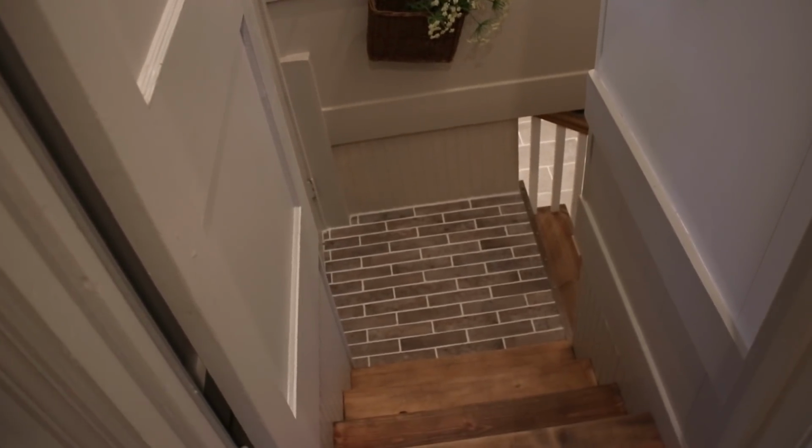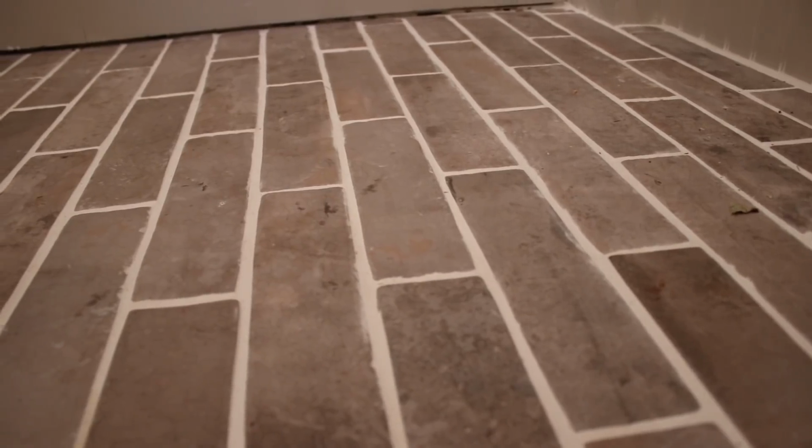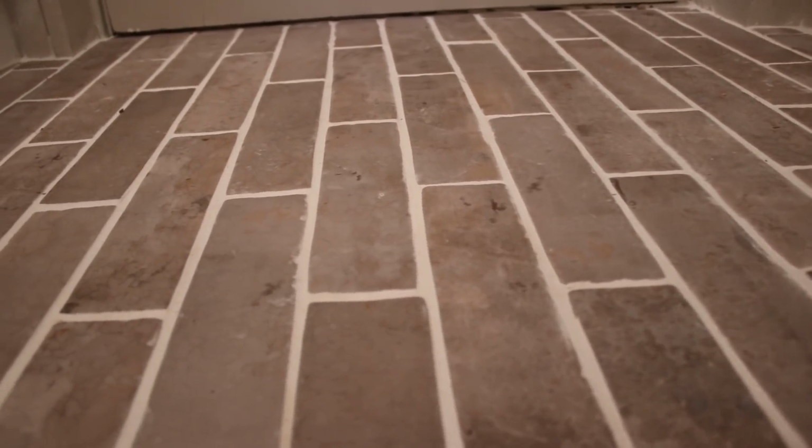So finally, one of my favorite things about this space was, of course, the brick flooring that we laid. It's not real brick. These are tiles made to look like brick. We definitely splurged a little bit on this tile, but it was such a small space that I really thought it would make such a beautiful impact and add that beautiful shaker cottage style that I love so much.